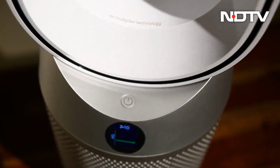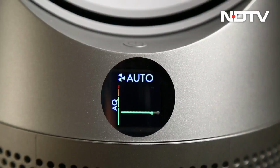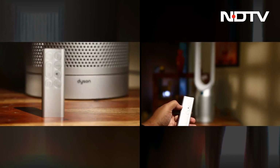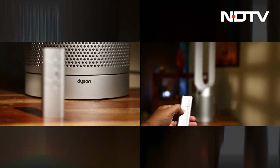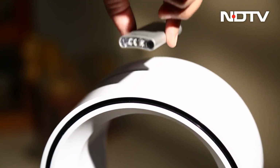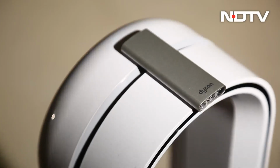Below the bladeless fan is the LCD that shows the conditions of the room. It can also show the different data that has been collected by the sensors that describe the air conditions of the room really well. The user can cycle through all of this information through the remote that comes with the machine. The remote has a magnetic strip inside it, which is used to magnetically attach the remote to the top of the machine to make sure it is never lost.